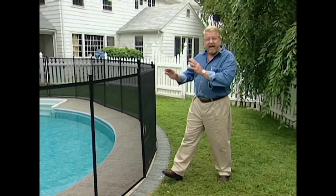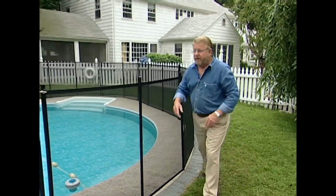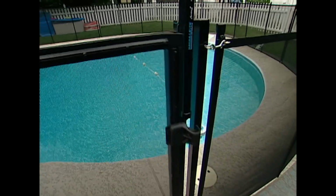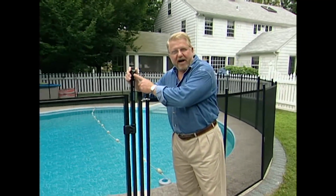Also, because it's nylon mesh, children can't get a handhold or a foothold and climb over. It has a self-closing and self-latching gate, and the latch itself is way up here, again, well out of the reach of toddlers. But maybe the best thing about this fence is that when you don't want it or need it, you can take it down in a matter of minutes.